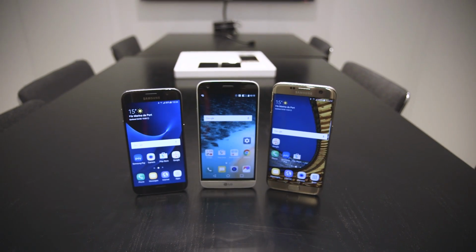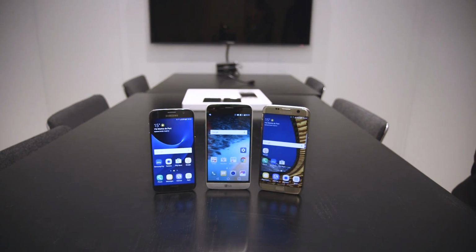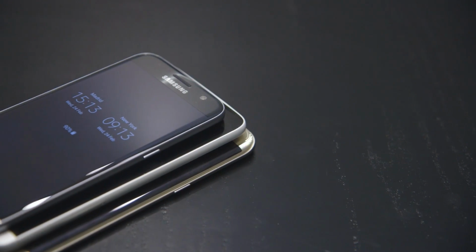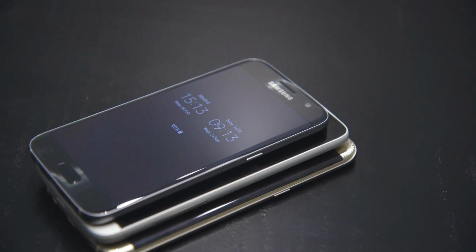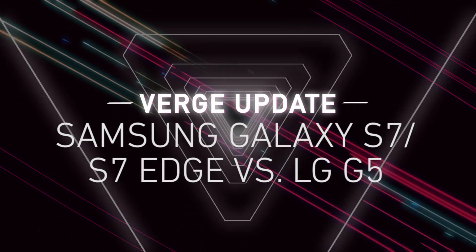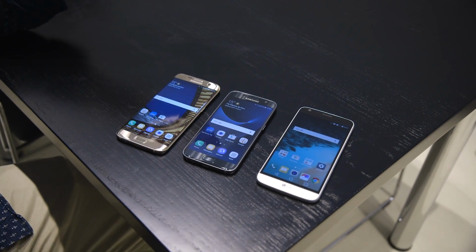Hey, this is Dan from The Verge, and I'm here at Mobile World Congress in Barcelona, and in front of me I've got what are probably the biggest announcements from the show. I've got Samsung's flagships that were just announced, and then LG's flagship phone that was just announced. These are probably the biggest Android phones of the year, short of Google's own Nexus program, which we'll probably see later in the year.